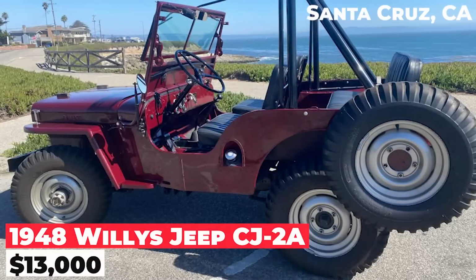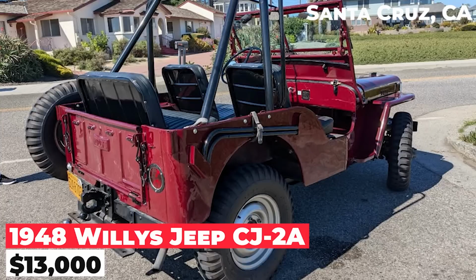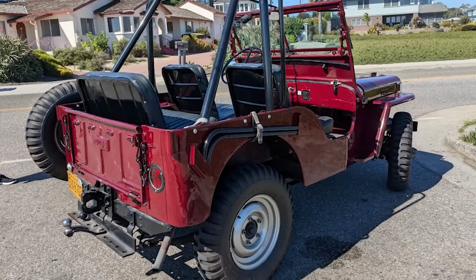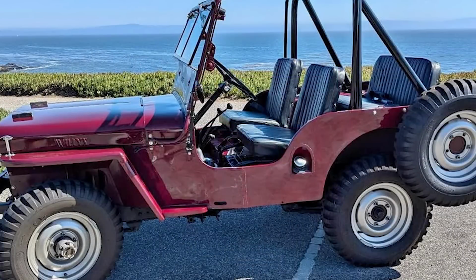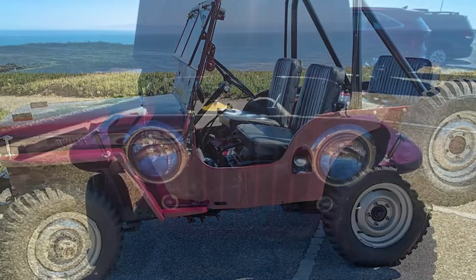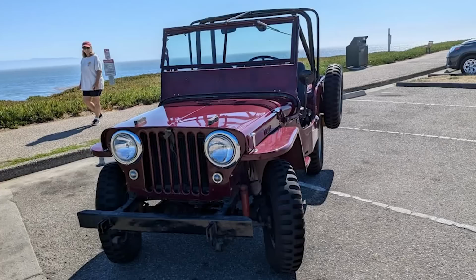The 1948 Willys Jeep CJ2A, priced at $13,000, underwent a ground-up restoration in 2003 and has been garaged since. Upgrades include a 12-volt electrical system, 11-inch Ford brakes, an overdrive unit, and reupholstered seats. The F-Head 134 Hurricane engine, restored drivetrain, and new tires ensure reliable performance. This well-documented classic is ready for off-road adventures or display.